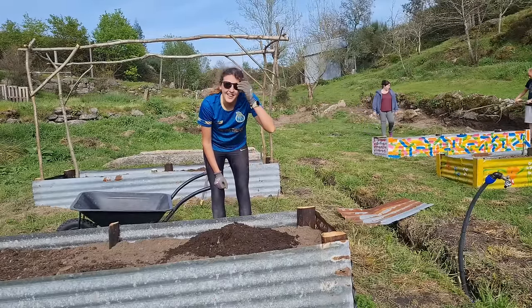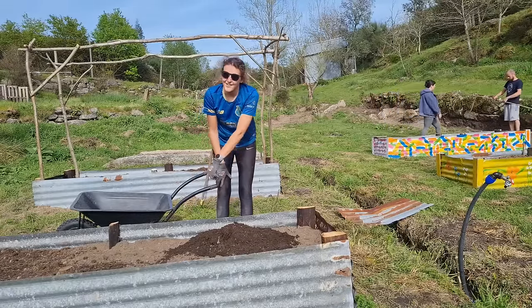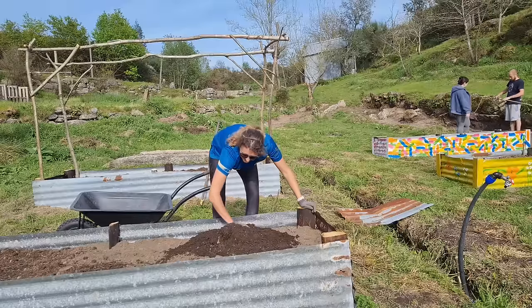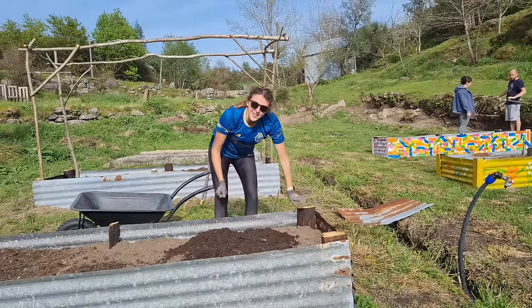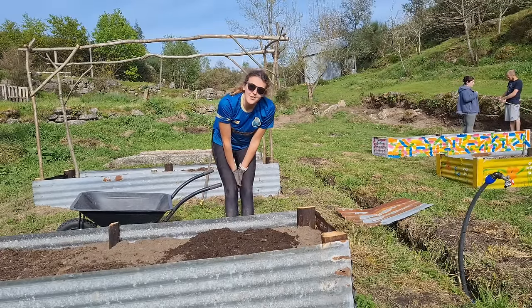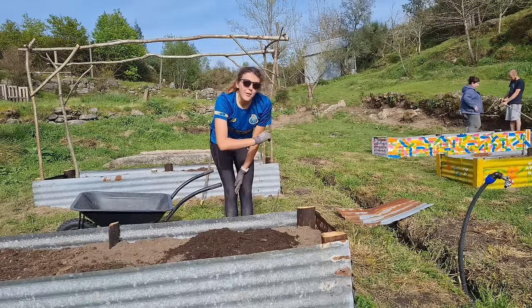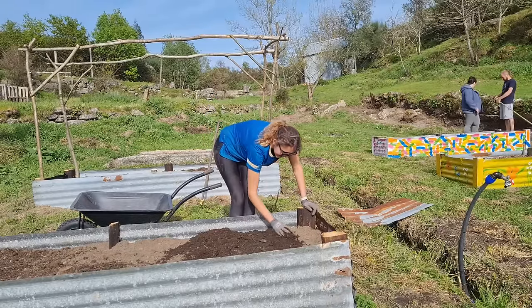Just adding some compost to this bed and that's it finished. I've added some to that one. It's great. We've been lucky because we started our compost bin a few months ago. We've had enough compost to top off all the garden beds so far. It's really great.